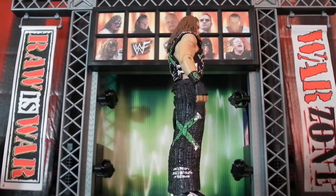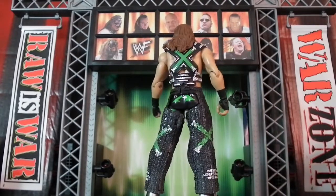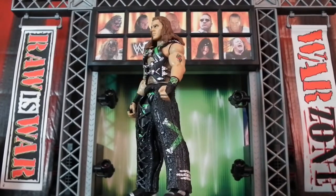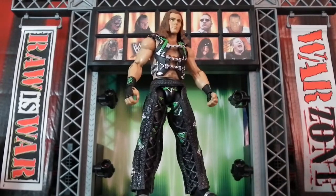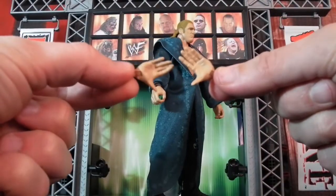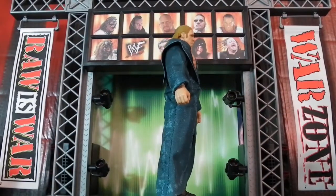But nonetheless, taking nothing away from the overall look, I can really appreciate that they put that in, because there has been other HBK figures that they have not included the bottom chaps. Maybe it's a cost thing, I don't know, but you see it more often than not. Now as we move on to Trips, you get the spare interchanging hands, as well as his entrance jacket.